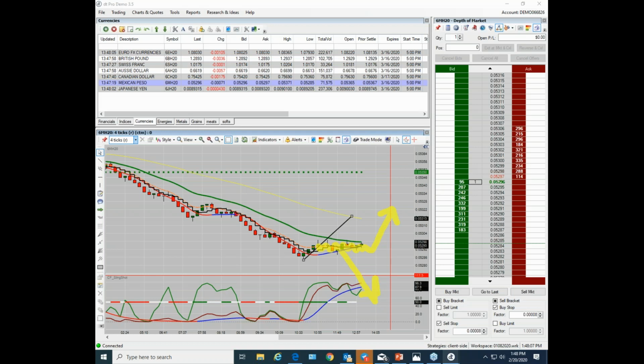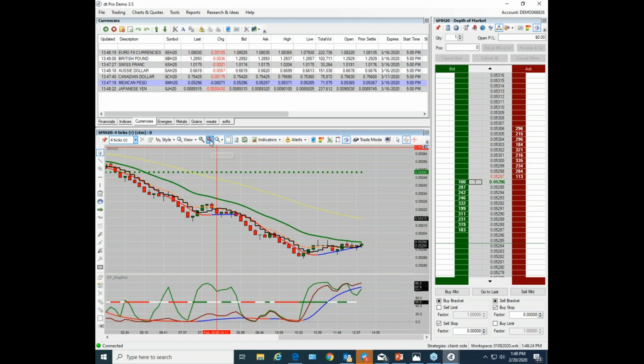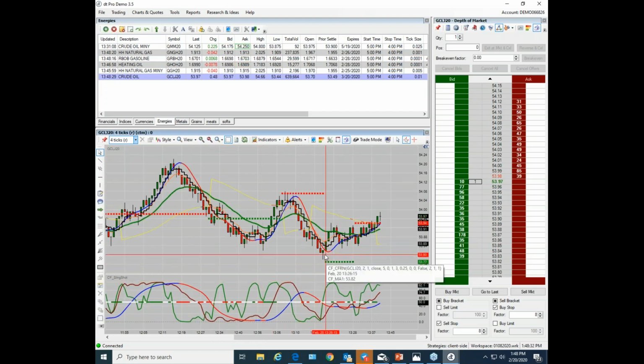Unfortunately, you have to stub your toe, pull the car over and figure out what's going on. And you're like, ah, that's what Bert did say. He said if it was going against me, it's not a good idea. So unfortunately, you've got to lose a little bit of dough to realize I've got to stop doing that. All right, let's go back to crude. Maybe that's moving. Again, perfect reason why we did not take the trade.